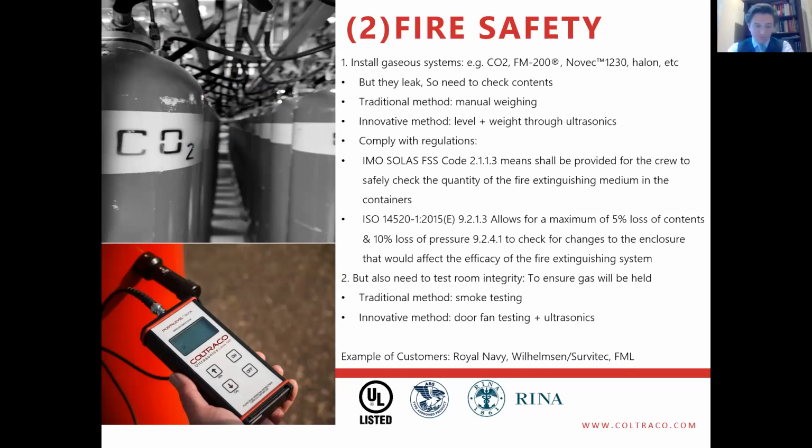As many of you will be aware, especially in the maritime side, on board there are very large CO2 systems that are regularly installed as one of the primary weapons in combating major fire incidents on board. Nowadays, the more Novec systems are becoming popular, but critically, these CO2 tanks especially are stored under a very high pressure, and leaking is a regular and endemic issue throughout the industry.